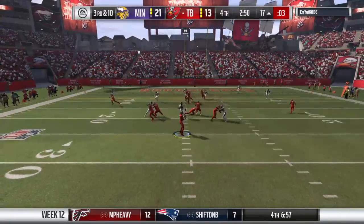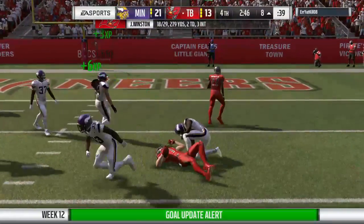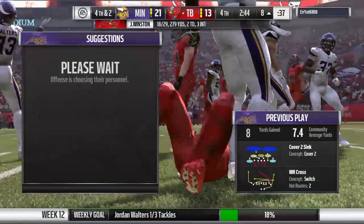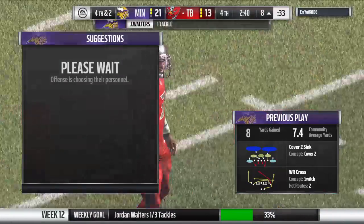Wait. On third down, Winston. That's going to be caught at the 10-yard line, and he's able to work it here to the 8-yard line. Give him 8 on the play, and that's going to make it fourth down.